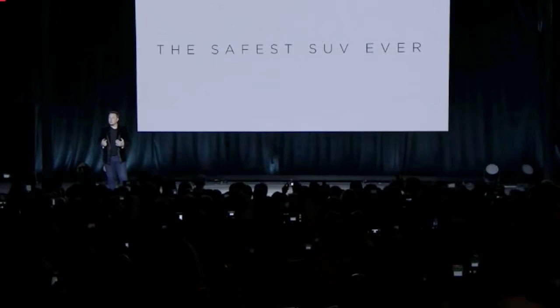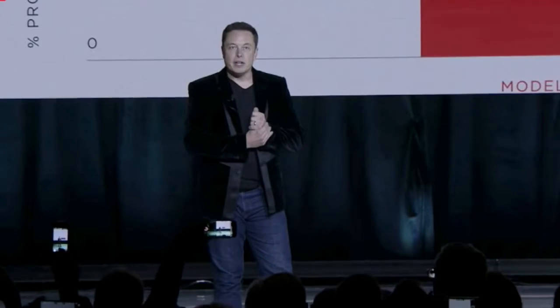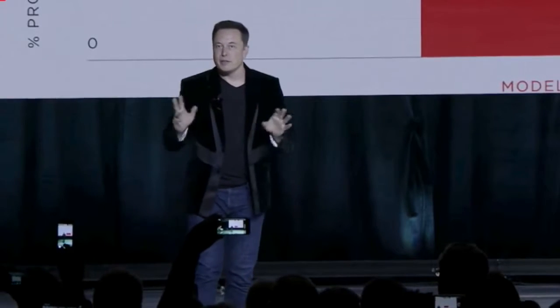So we're going to start off with what's actually most important for a car, which is safety. If you're driving, you're carrying your friends and family around, there's really nothing more important than safety. First and foremost, the car's got to keep you and the ones you love safe and protect you under any circumstance you can imagine.